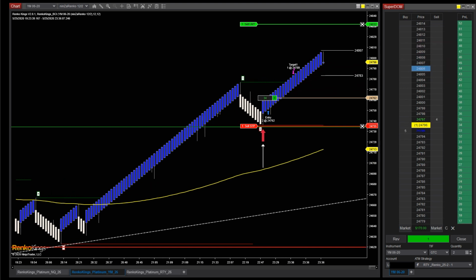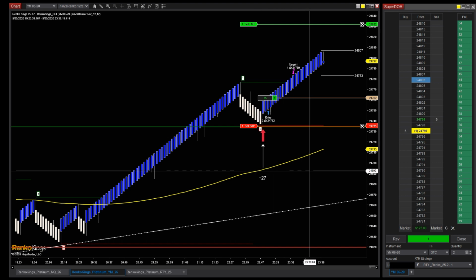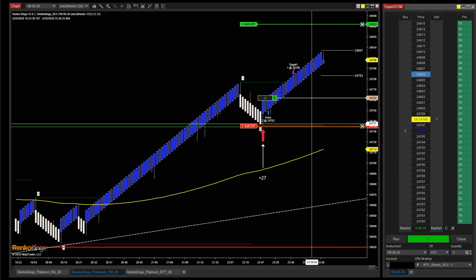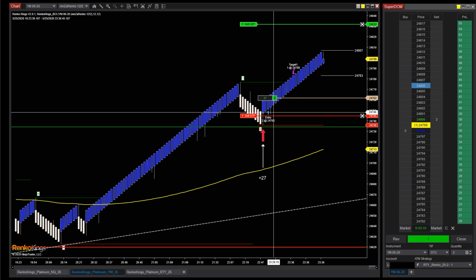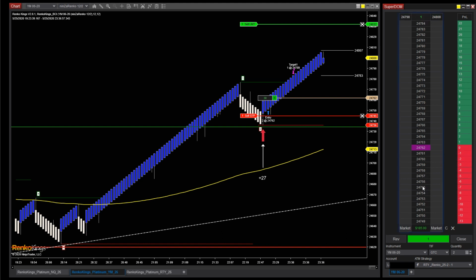Target. Nice. Nice. That was fast. Okay. Plus 27 on the first. So we need to go ahead and decide how we want to trail the remainder of this. We can trail right underneath this significant risk wick, which takes not even half of our original risk off, because we had originally 27 ticks, so that only puts us at 17.